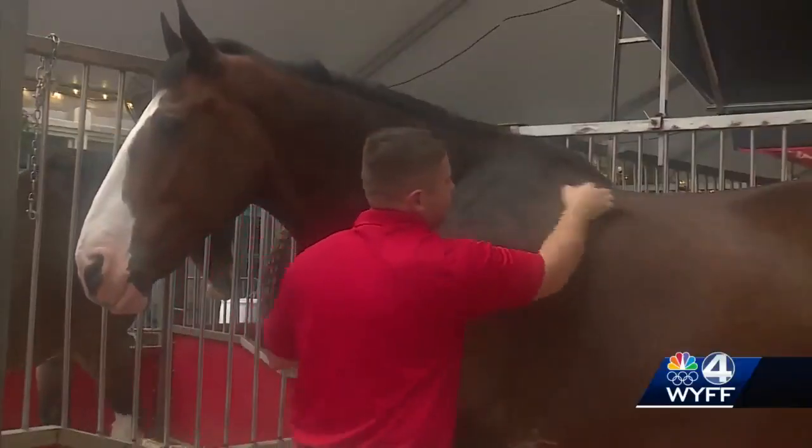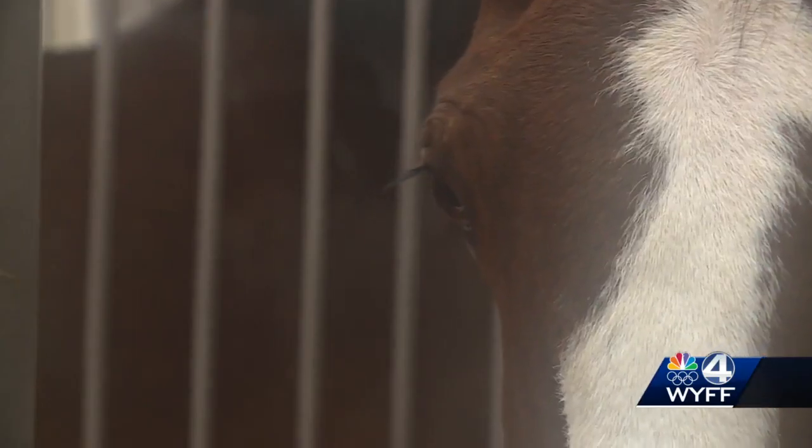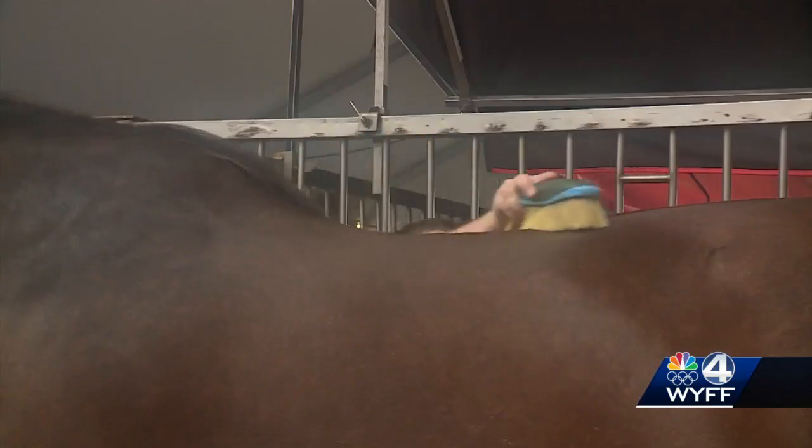It takes a lot of grooming to make sure these famous Budweiser Clydesdales are ready for the spotlight. So, essentially, our horses get groomed 3 times a day. Our grooming process starts with an exfoliation of their skin. So we'll take a cuff and brush and we will go in a circular motion and we will exfoliate all their natural oils out of their skin. Each horse is then brushed several times to make sure their coat has an extra shine.